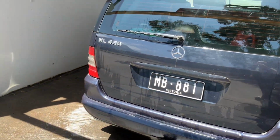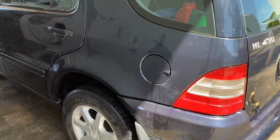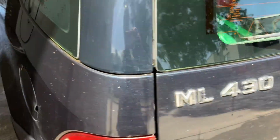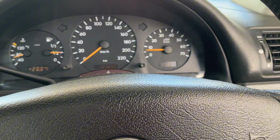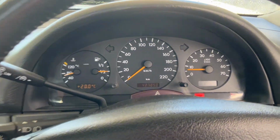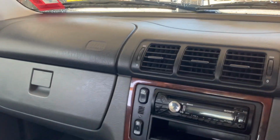But anyway, this is going to be a video on a road trip to the farm, Victoria through to New South Wales in the ML430, so hopefully it'll give a good account of itself. There's mega mileage on this car, 427,000 Ks, and touch wood, it's still running really well. Had it serviced, and hopefully won't have any issues. But yeah, it's a really nice car, really like driving it. It's got a factory sunroof and leather interior and all that sort of stuff.